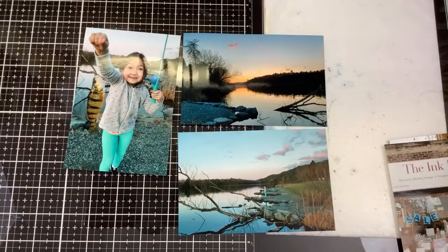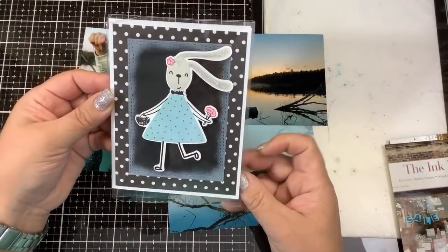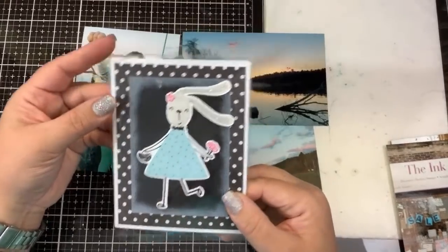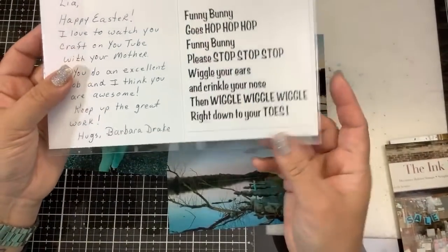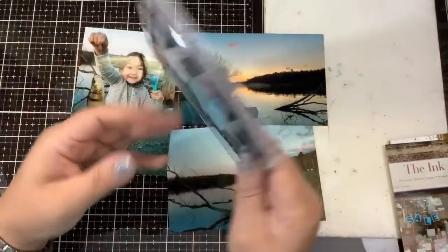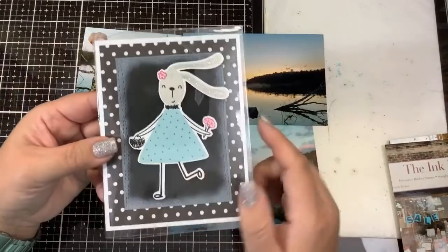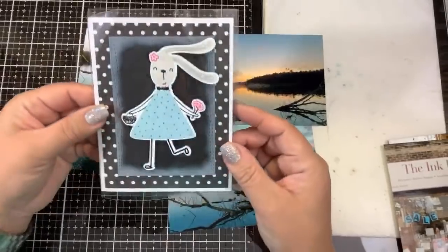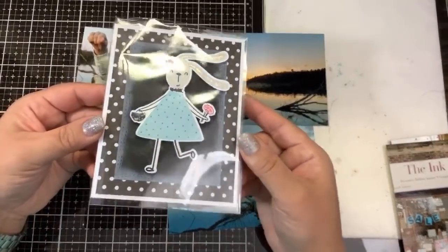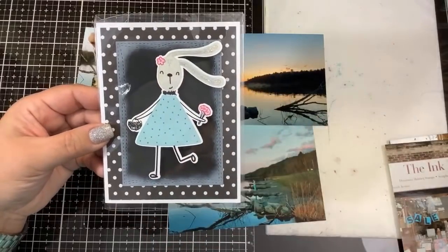Speaking of Barbara, we got happy mail today. And Barbara, this is so stinking cute. And I love how you even wrapped it in plastic. This is great. I said, Leah, the Easter Bunny brought you something. There's a little sparkle in the ears, Barbara. She loved it. This is just completely adorable. And the way you popped it up, this is definitely not something I would have ever thought of making. You just did such a fabulous job with it, Barbara.